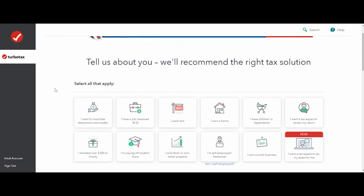Just so you know, every time you log into TurboTax, they're going to verify your identity, and they're going to do this with a phone call or a text. So they'll say, we're going to text a code to this phone number. You input your phone number, they send you a text with the code, you put the code in, and then it helps you actually get in here. That's just to keep your information safe. But once you do get in here, if it's the first time and you haven't done anything yet, this is what the screen's going to look like.